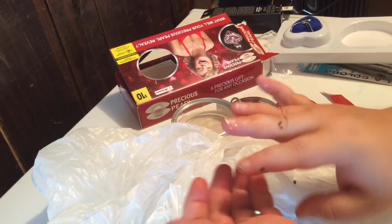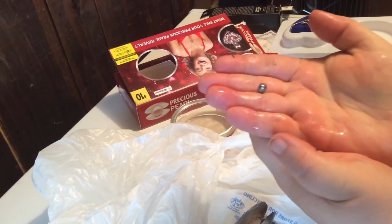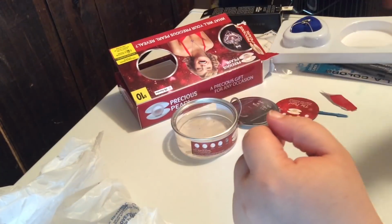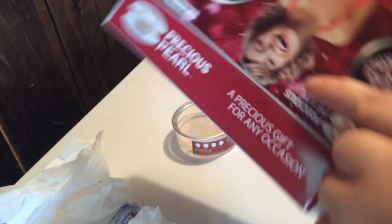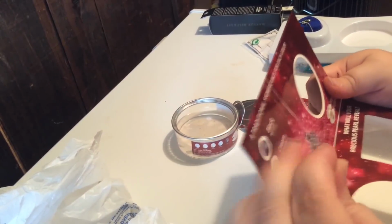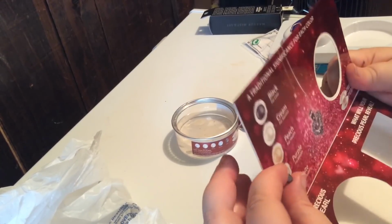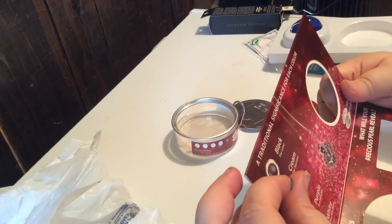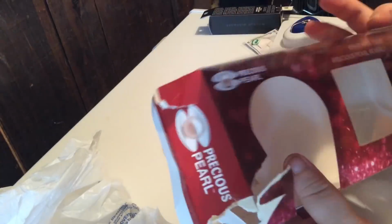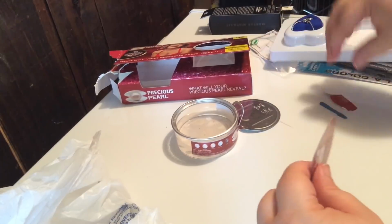Okay. This is our pearl, y'all. It don't actually smell that bad. Let's see. I think we got a black one. I think it might be pearl. It looks kind of gray. And that's cute because Michael gave me this. And that is super sweet.